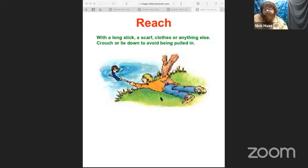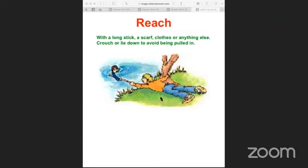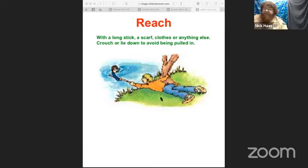Right. But it looks like the guy doing the rescue is doing a pretty good job. He's holding onto a tree. He's got a really nice starfish going on. He's reaching with something, but something's off about this picture. Yeah, I like a starfish. I love that he's holding onto the tree, but I don't think he's doing the sideways starfish that we talked about. Yeah, he's not doing the sideways starfish.